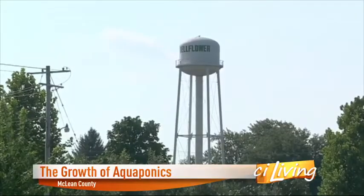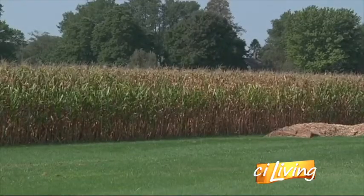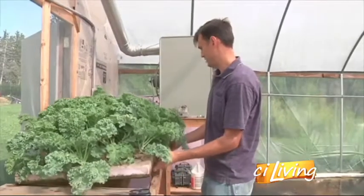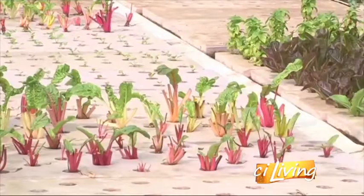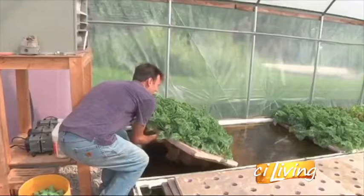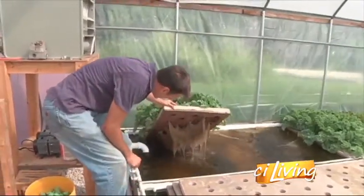In the tiny town of Bellflower in southeastern McLean County, you don't have to look far to find agriculture at work. But when you look beyond the vast cornfields and inside this small greenhouse, you see a whole new idea taking root. Several people are doing it just at a small little backyard type of scale or even indoors. But I think we're the first in central Illinois that's, even at this small scale, doing it at any kind of scale like this. David Wickbolt is talking about aquaponics, a concept that's catching on around the country.